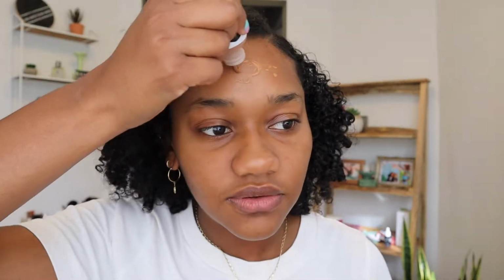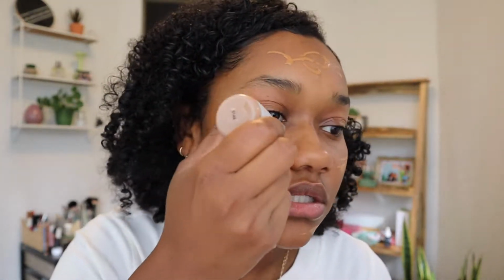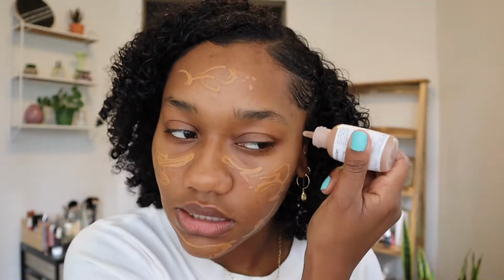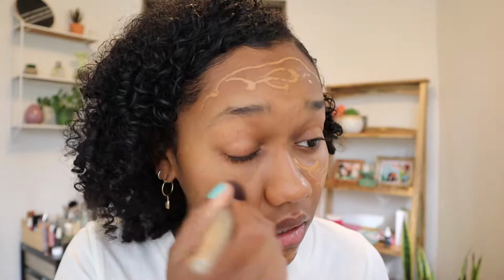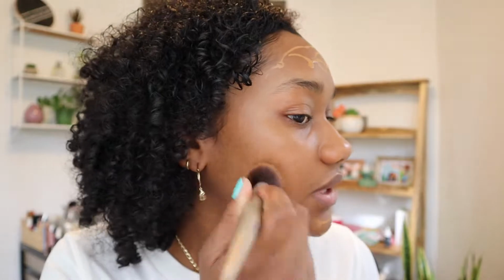I'm just going to draw the product on my face, and this is a really good match for me. This is G4, which is the same color that I get in the concealer, which I'll be using today as well. So that's what it looks like, and I like to go in with a brush just because I don't like getting product all over my hands. This is just an IT Cosmetics brush, and I'm going to lightly blend the product onto my skin. Like I said, this is a really good match for me.